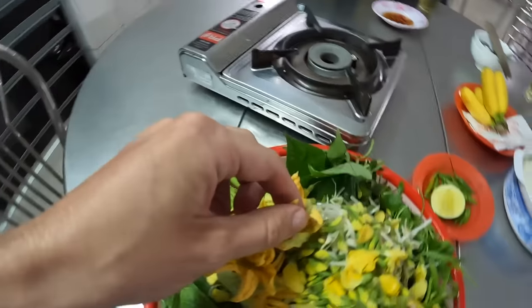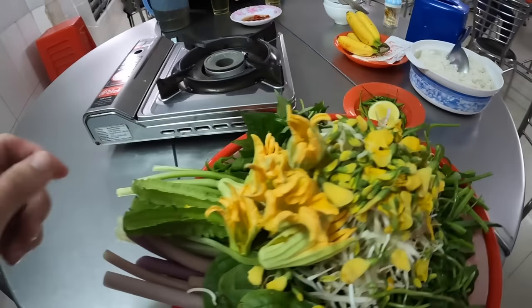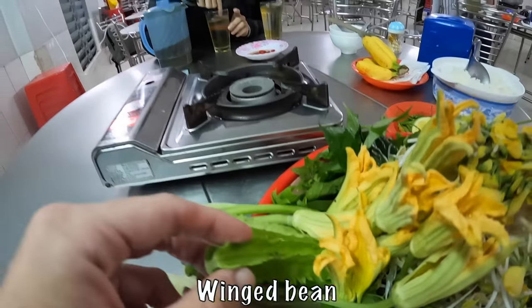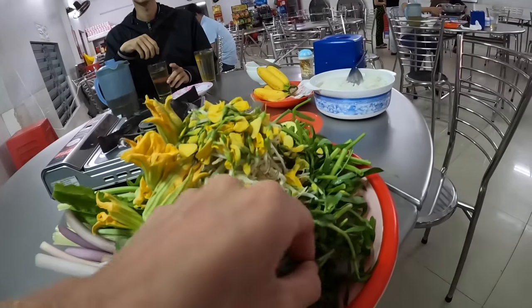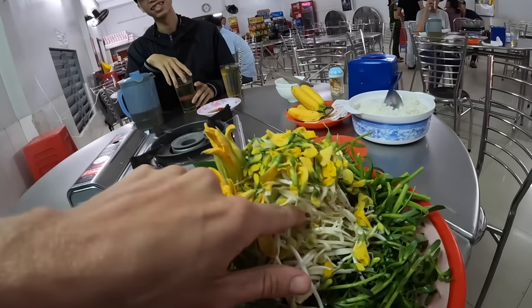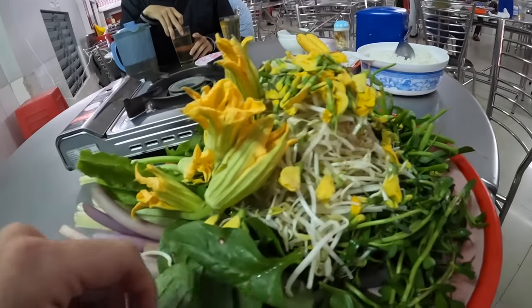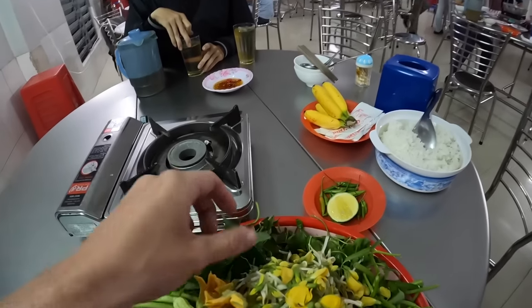So I know we got like squash blossoms. I don't know what this one's called in English. We got the ramun, which is the water spinach. Oh, we got dao rong. Dao rong. I still don't know what it is in English. Rau dang? Yeah. Okay. We got the bean sprouts in here. We got the mong toi. And rau má?